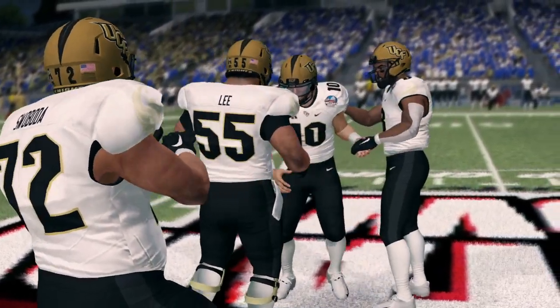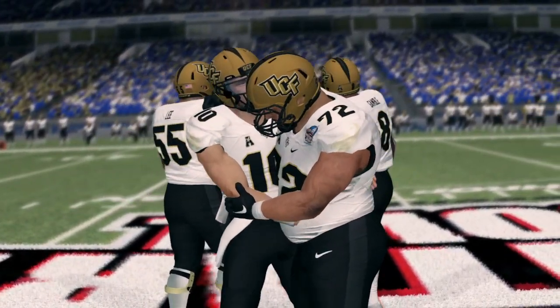That's going to do it for this one. Our final score, 17-14, Knights.